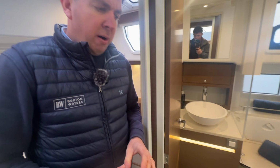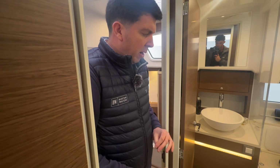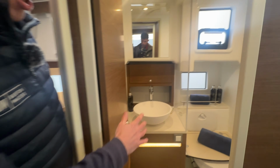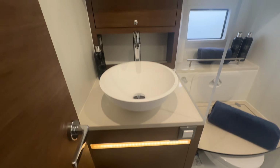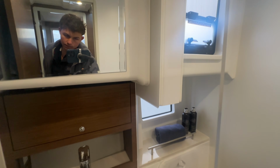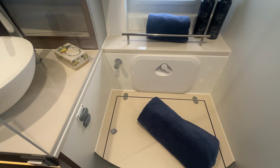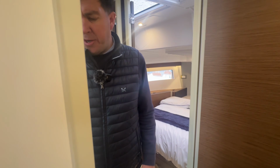One of the really nice features of the Delphia 11, there's a couple of different layouts you can get with the heads. This we've gone for the single heads, but with the separate shower compartment as well. So if we go into the heads, you'll see obviously you've got your sink, bit of storage beneath the counter as well as over it. And then the boat's also fitted with an electric toilet as well. Of course, the electric toilet goes into a holding tank. And there's both a deck pump out and also a macerator as well. So if you were at sea or somewhere where you could discharge, it's nice and easy to do.